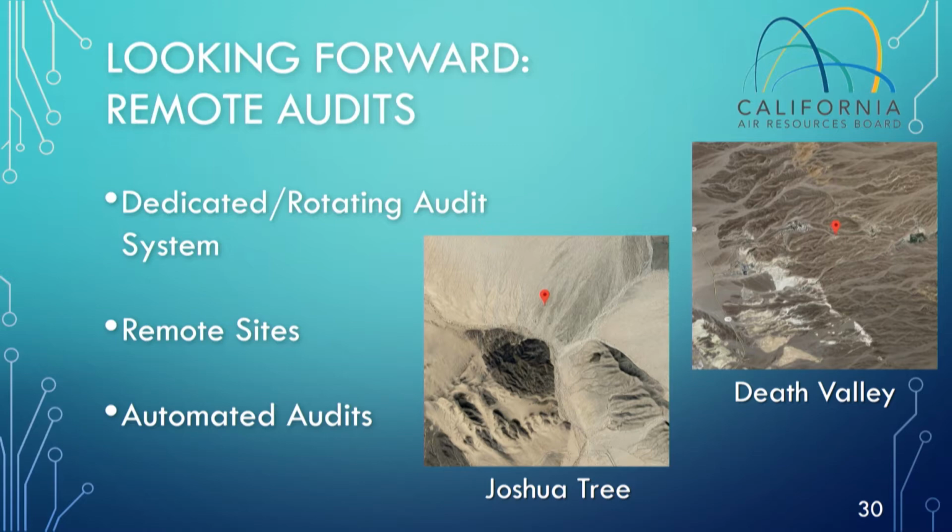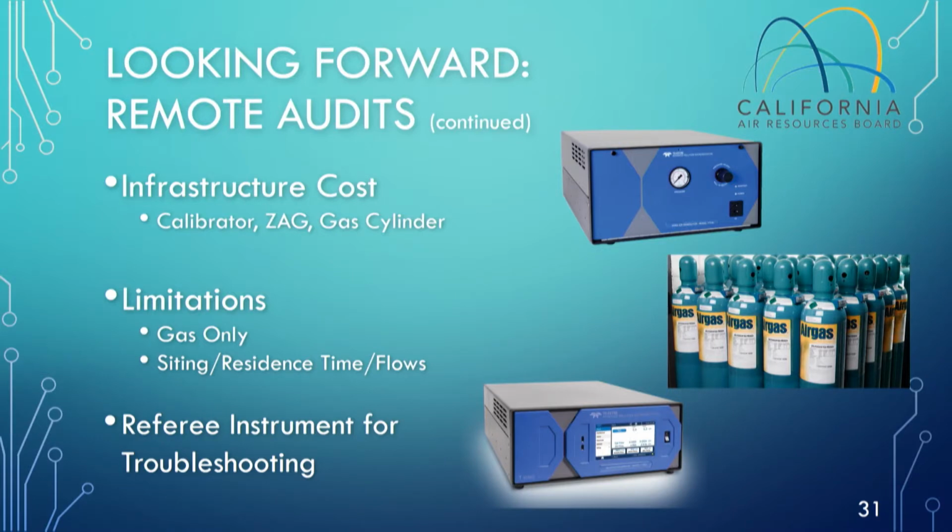Downsides to this, though, it's a big infrastructure cost. Obviously for every one of these sites, you're going to need to get another calibrator, a zero error generator, and certified cylinders. And of course, it does have its limitations. I would like to keep my job, I'm a traveling auditor. This might do away with us.